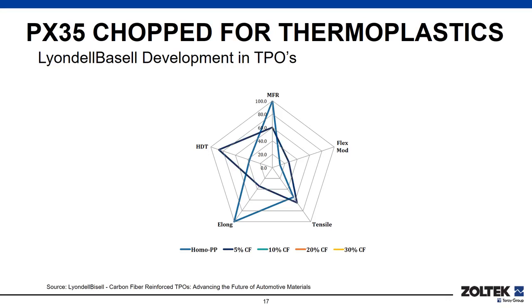However, as you can see, with just a small amount of carbon fiber into the thermoplastic matrix of 5%, you can considerably change the property profile. Sacrificing some melt flow, you will dramatically increase your HDT performance and increase in flex modulus, while losing some elongation.